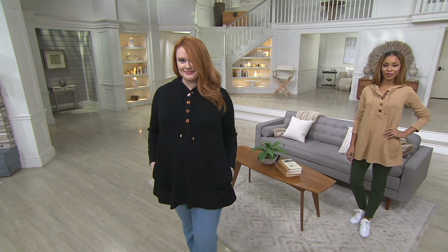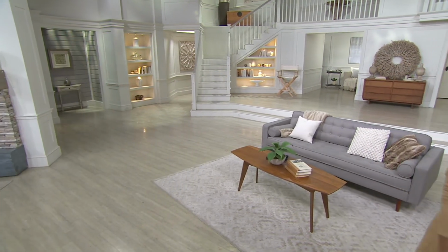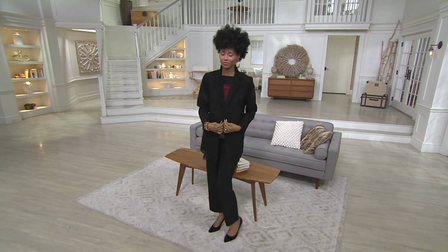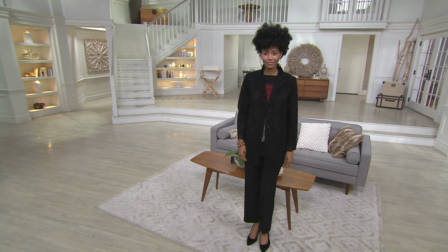You know, we're going to keep going to something that is really pretty. This is textured liquid knit. So we started out with liquid knit and now we get to go to textured liquid knit because we feel like there should be change.